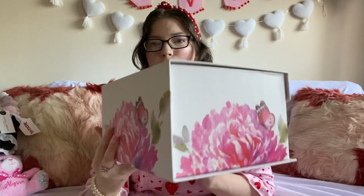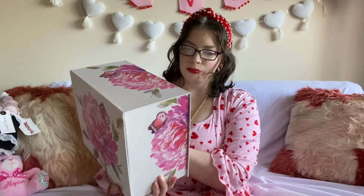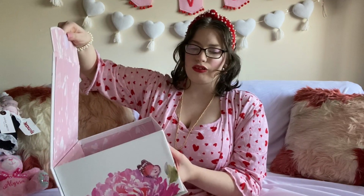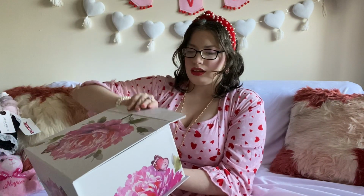And TJ Maxx always puts out some really cute boxes from time to time. And this was very affordable. It's only $3.99. And look at the inside. It just has a Velcro closure. But here's the inside of what the pattern looks like. So pretty. Love floral details. I'm really into the floral rose type of things. So super cute right here.